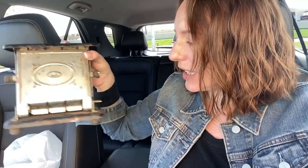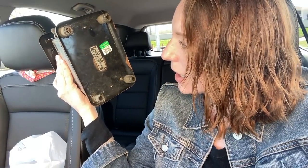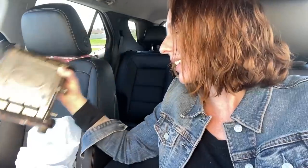Do you know what this is? This is a vintage toaster. I am going to insert some footage of how it opens up because I can't do it one-handed and in the car. But this is a vintage toaster. It plugs in right there. Oh my gosh, I love this so much. I've seen everybody decorate with vintage scales and stuff. I've never seen anybody decorate with a vintage toaster. So it was $9.99, so I paid $8 for it. And it's the Universal brand. Yeah, I am really excited about this. How cool. That sucker's coming home with me.